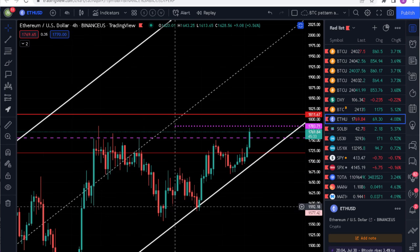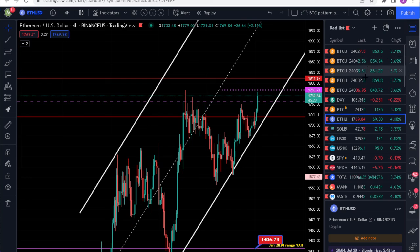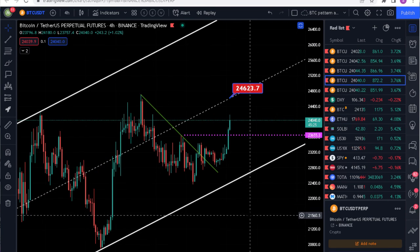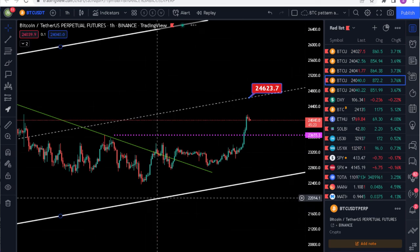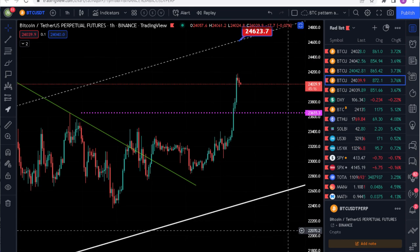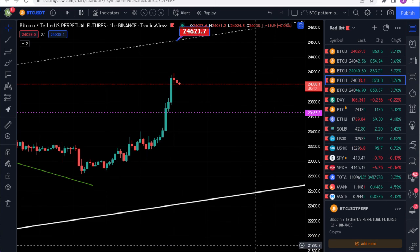We could see a breakout. This is a double bottom. We have sort of a head and shoulders on Bitcoin. We have bull flags forming on smaller time frames. We had a big impulse move up. We have CPI data coming out, I think, in 2 days. Nothing today. I don't think there's any news today.